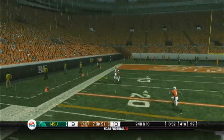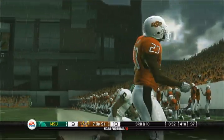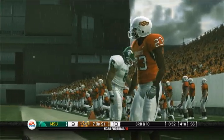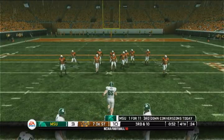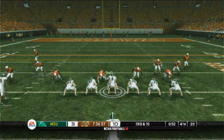Jones drops back. This one is batted away. Nice job knocking that one down. You're right. Good job there on the coverage. That's just what they teach you to do. 5 DBs on the field.